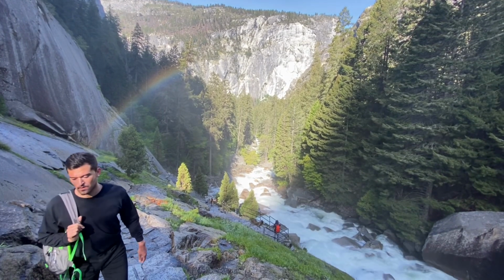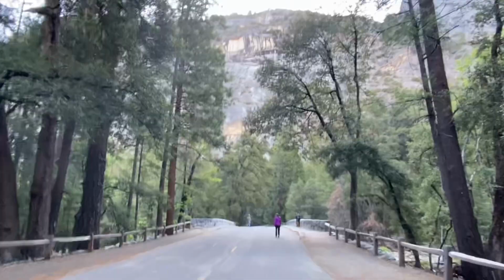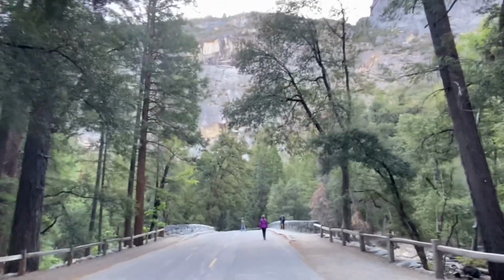When it comes to longer hikes like this, you really gotta take things one step at a time. Besides, we didn't care, we were just pumped to get things started. You'll know you're approaching the trail once you see the bridge crossing over the Merced River.